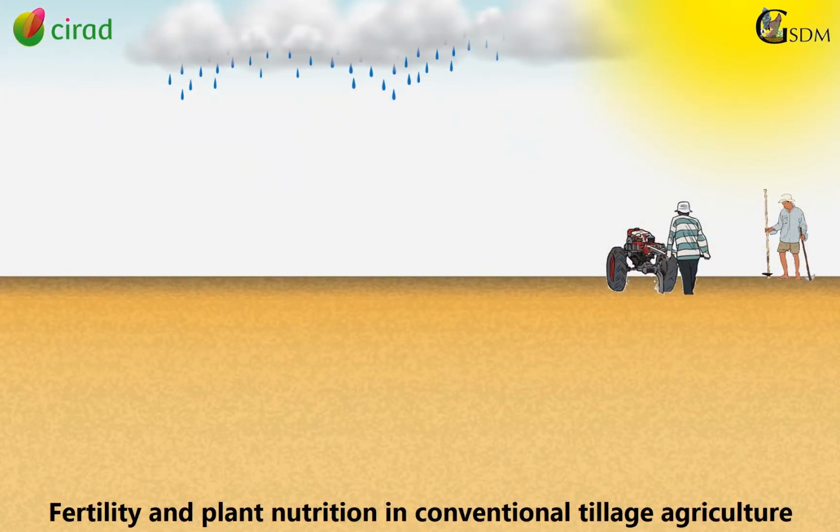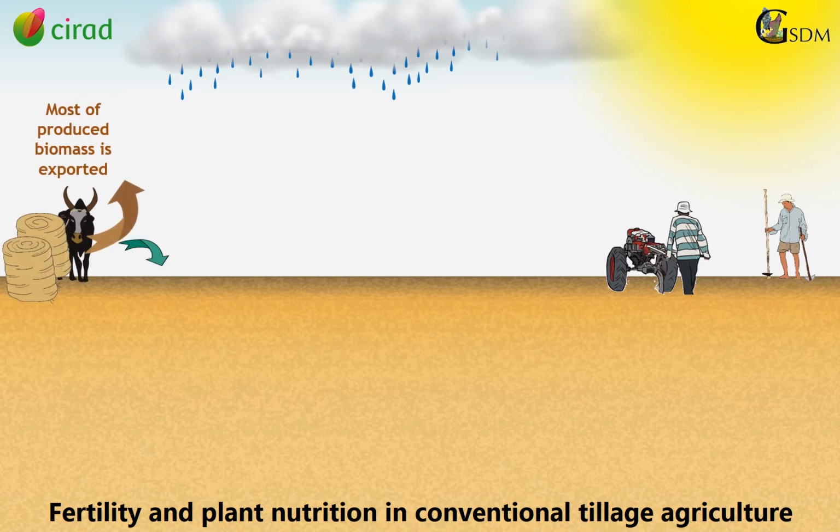Plow-based cropping systems grow a limited number of crops in monocropping. Most of the stalks are exported, burnt, or grazed by animals, causing a very limited return of nutrients to the soil.